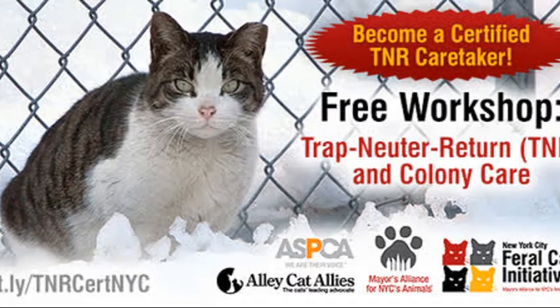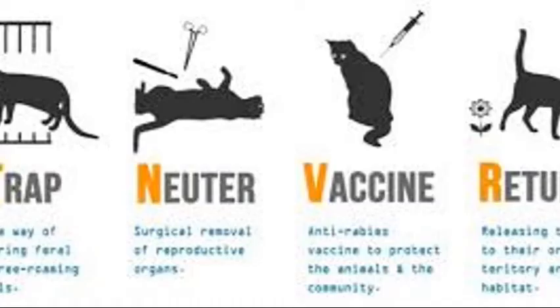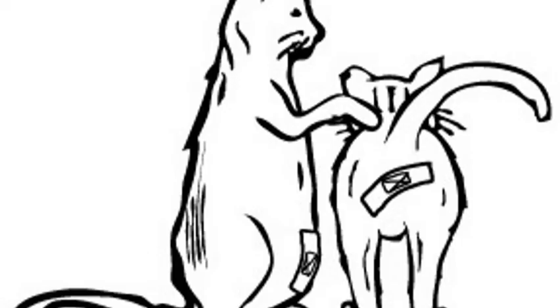TNR programs work better than and are more efficient than using the trap and kill method, which is when people euthanize feral cats to decrease a colony population, because it seems like it will work faster and easier than TNR, but doesn't because of something called the vacuum effect. The purpose of a TNR program is not just to stabilize a feral cat population, but to decrease the number over time until eventually the colony dies out.